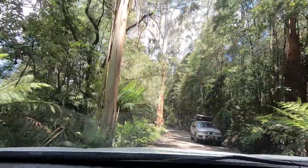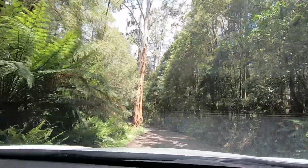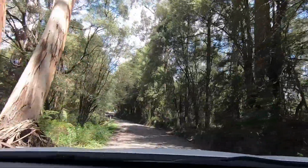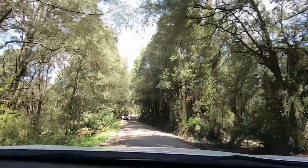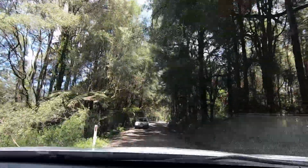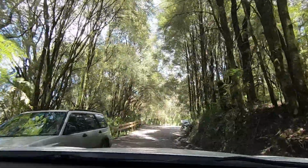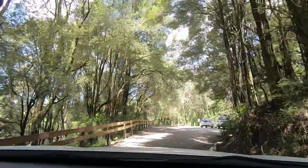Once you turn off from the Great Ocean Road, there's an unsealed road. You have to drive through this unsealed road about 20 minutes to reach the waterfall. But if you're driving a car, that doesn't matter. It's suitable for a car as well. There's no real off-road experience on this road. But you have to drive very carefully because it's a very narrow, unsealed road, and there are so many loose stones as well.